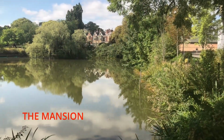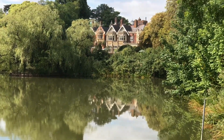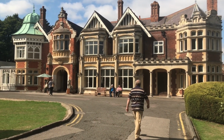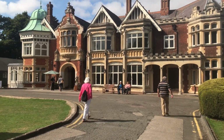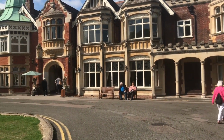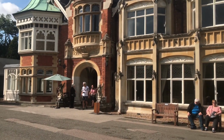From here you can see the view of the mansion. There is a small pond, and just on the other side of the pond you can see the mansion. So right in front of me is the mansion. I don't really know if they're going to allow us to go inside, but let's go and check it out and see if we can. I'm sure there would be lots of exciting things inside the mansion. I can see people going inside, so maybe we'll go from here and check it out.